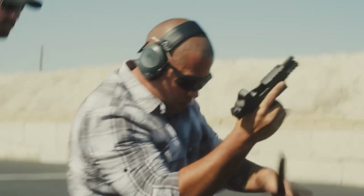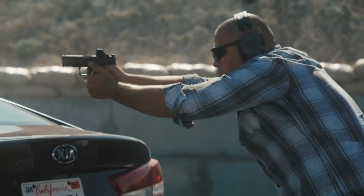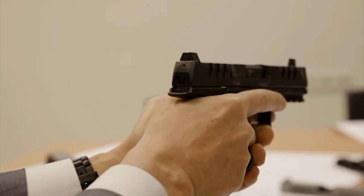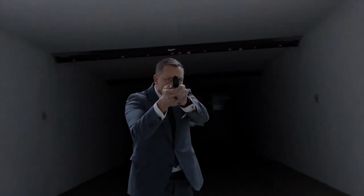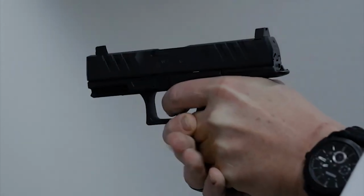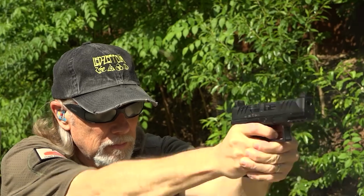The PDP Compact features a 4-inch barrel, a width of 1.34 inches, and a magazine capacity of 15 rounds. Walther designed the gun's grip ergonomics around using a red dot, which shows. Finding the dot and completing a good presentation of the gun makes it easy to find and quick on target. That by itself is innovative and makes the PDP Compact stand out.